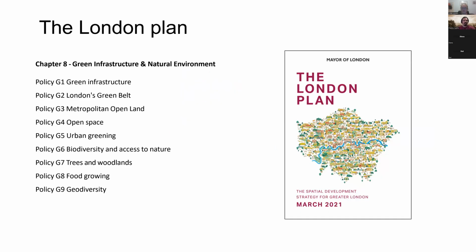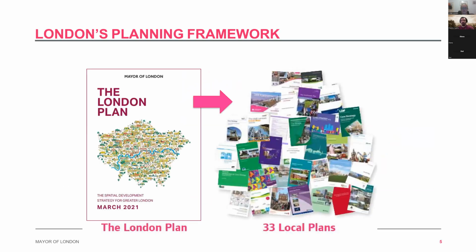So in the London Plan in particular, of interest to us here today is Chapter 8 on green infrastructure and natural environment. There's a range of policies there that look at particular spaces. Of interest to us in this conversation today are policy G5 on urban greening and policy G6 on biodiversity and access to nature in particular, but a lot of the other policies are cross-cutting as well. There's really good stuff there. And in terms of London's planning framework, the London Plan helps to influence all of the 33 local plans that cover the 33 boroughs, the local authorities that London has.